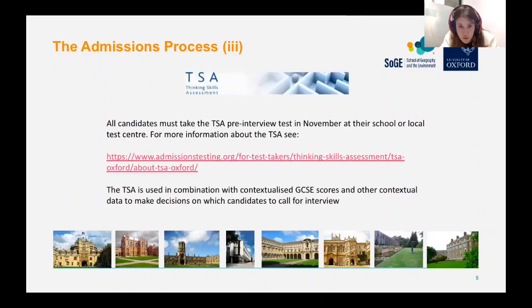During the application process, you also have to take the TSA. This is basically a 2-part test which seeks to investigate how you think, and is composed of a 90-minute multiple choice test and a 30-minute writing task. It's used in combination with contextualized GCSE scores and other contextual data. I speak about the TSA and my own experience of it and how to prepare in another video today, so I do advise you take a look at that if you find the time.